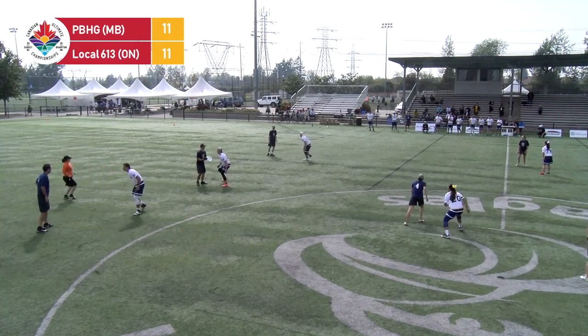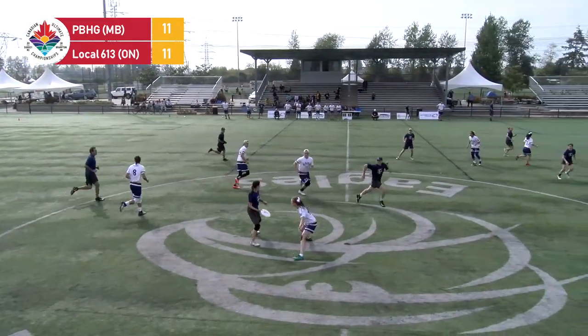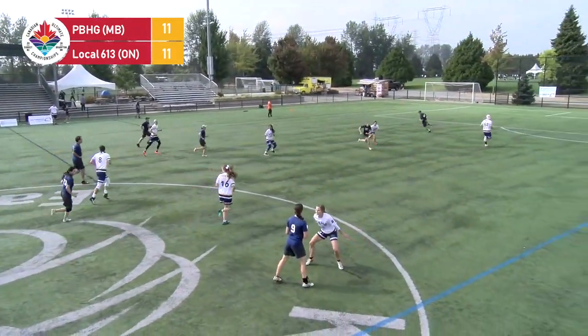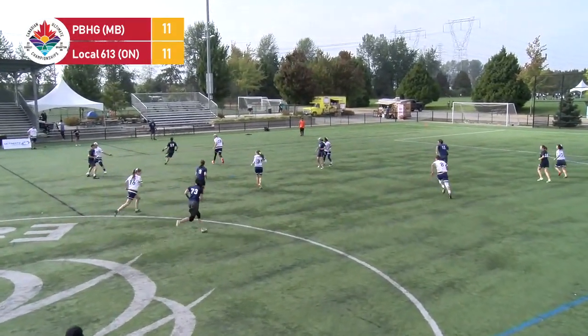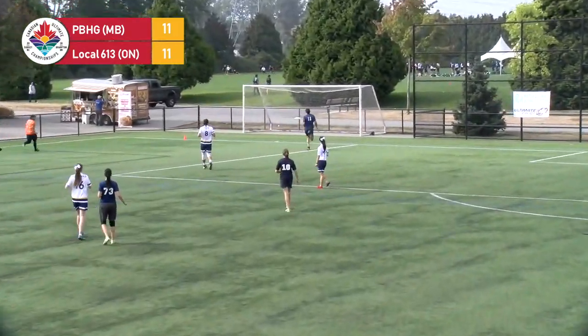Beardsell's setting the mark here from PBHG. Fizzle collects the easy under, fakes the open line, and hits number 9, Lauren. Swings it back to Fizzle. And again to Campbell. Two break throws in a row, and another break throw deep. Yearsley streaking forward. Is he going to have enough?